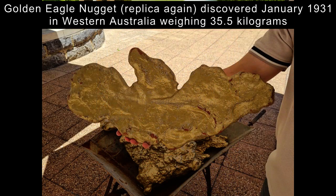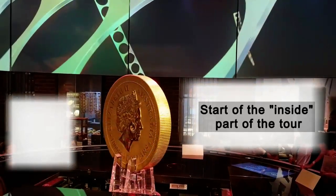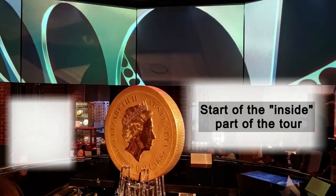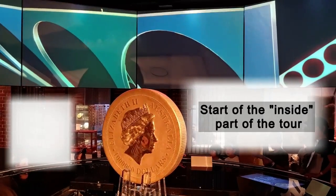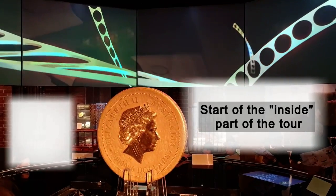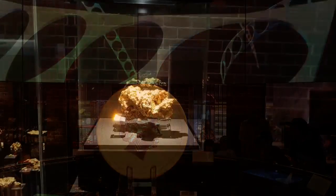You also see a few replica gold nuggets during the outside part of the tour, including the Golden Eagle nugget, the largest discovered in WA. Next we move inside to see the first highlight of the tour, the Perth Mint's 1-ton red kangaroo gold coin, the world's largest legal tender gold coin. Keep watching, as at the end of the video we will show this amazing coin in a lot more detail.